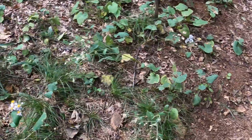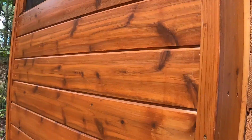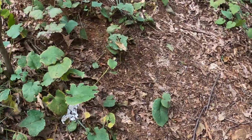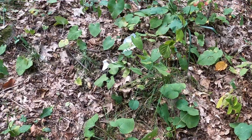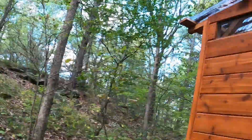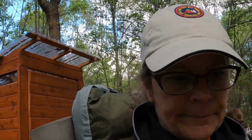Okay, here's a phenomenon I just don't get. There's the privy, and there's a toilet paper bloom. If you don't want to go in the privy because it stinks, but you're peeing right next to the privy, just put the paper in the bin. Like, come on. Oh, I don't get it. I don't get people.